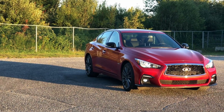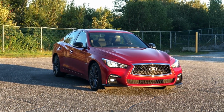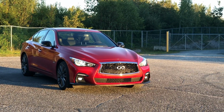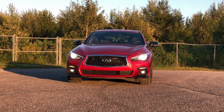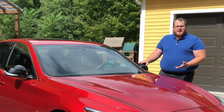From the front, I have to say it's quite aggressive. It is a very distinctively Japanese design. If you saw this vehicle without a badge on it, maybe you wouldn't know it's an Infiniti, but I can guarantee you'd know that this originated in Japan. It just has those flowing lines that you really only get on a Japanese car. And it's been a minute since we've driven another Japanese car, so I'm happy to have it.